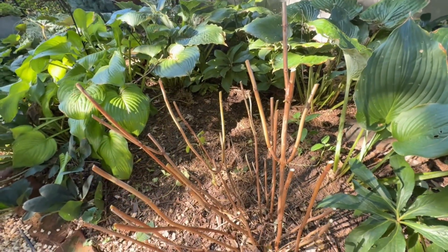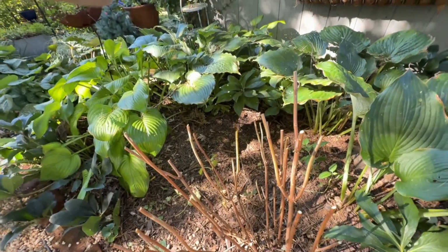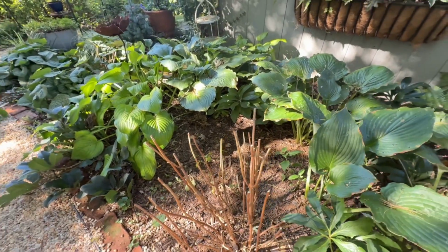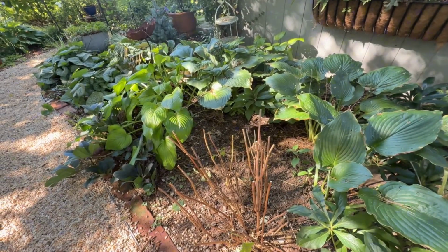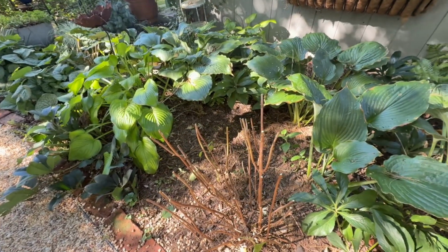I also wanted to thin her out a little bit, but because her branches were so skinny, and if we get any ice or snow, they would have just snapped. So for me, it was better to go ahead and cut her back now.